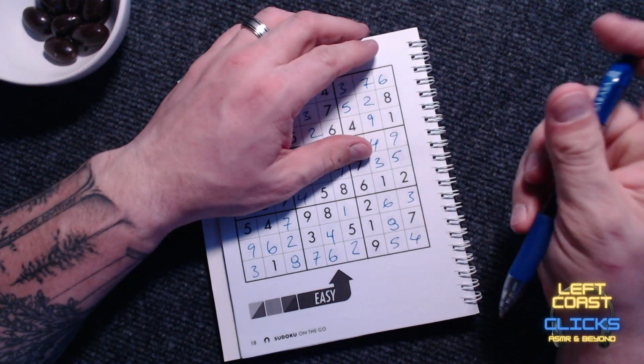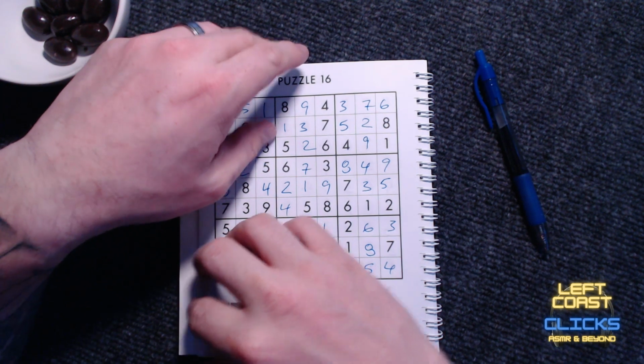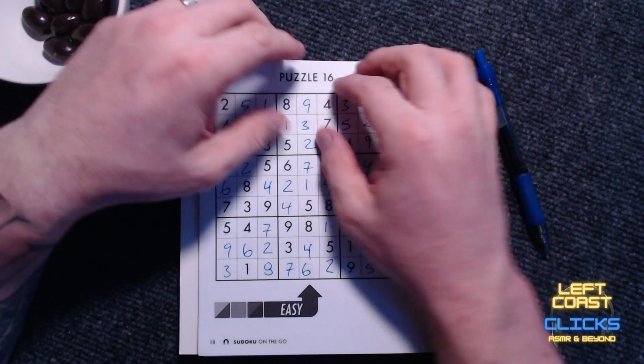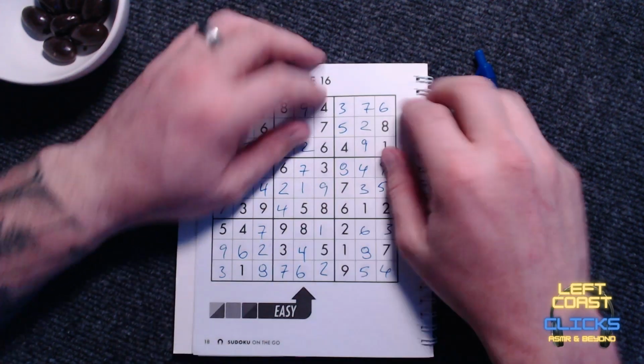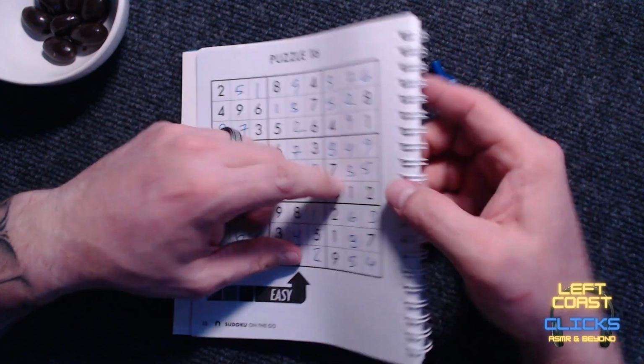Well, that was good. I've only got time for two tonight. So, anyway, I've got those done. And I'm gonna have, I think, one more chocolate, and then I'm gonna save the rest for tomorrow.